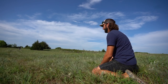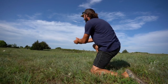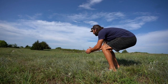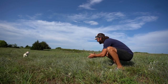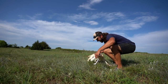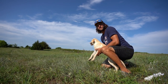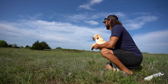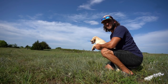Come on, Blaze. Good, here, Blaze. Come on, buddy, let's go. Good boy, here. Good dog, here, good, sit. Sit. Good. Now, Charlie's gonna move a little closer. We're gonna do it again. So he's gonna move into about 25 yards.